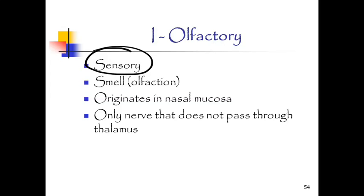Now this is a little bit different than the spinal nerves. All of the 31 spinal nerves are certainly mixed nerves. There is both motor and sensory function traveling through that nerve. So some of the cranial nerves, what we're going to see is that they're more specialized in that they're only sensory or only motor, and of course there are some that are both.